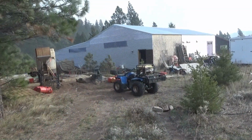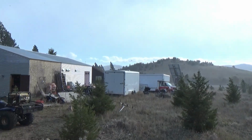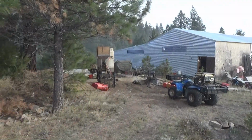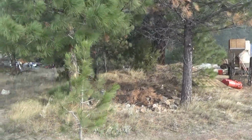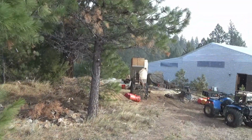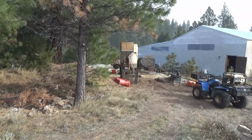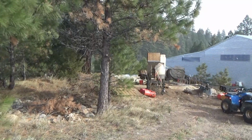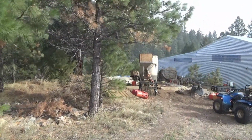Well, here we are the next morning, and as you can see, the weather has changed just a bit. Wind gusts expected up to 80 miles an hour in some areas. Straight line winds 35 to 50. So we're having a fun day. We have to get those tanks emptied because tomorrow it's gonna freeze solid.